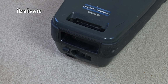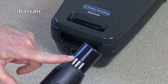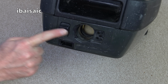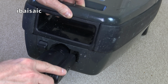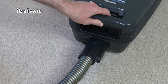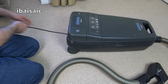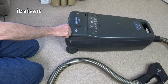So this is where the hose fits into the cleaner and also connects up with the remote control. As you can see, there's the power takeoff socket, and this button here releases the hose, so it should just lock in place when I push it in. Nice firm lock. And now let's see how rough this motor sounds. That certainly could do with a bit of grease.